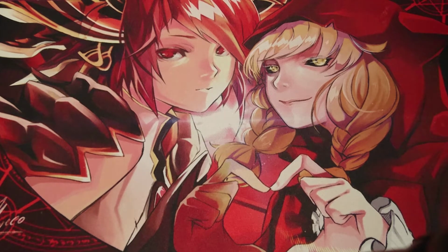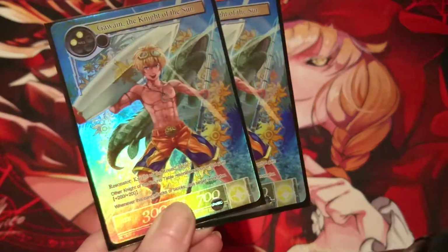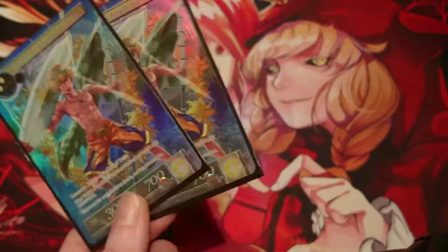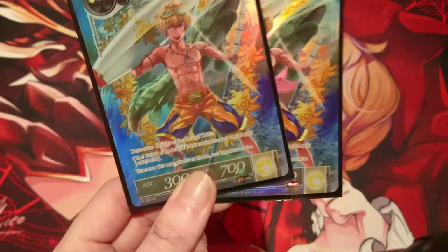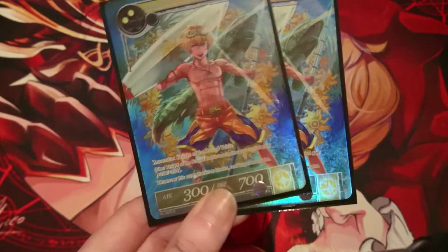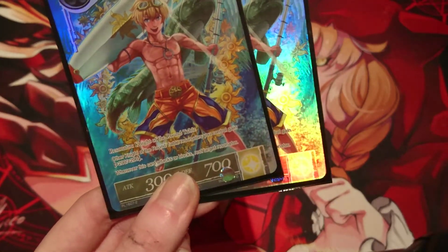And then next up, just for a little bit of fun, I'm also including Gawain, Knight of the Sun. I actually managed to get the promo versions of him. I need to get 2 more promos of him because I only have 2 right now. And, as much as I like the other artwork, I prefer this one more because it looks so much cooler. He's a 2-cost Knight of the Round Table, 300, 700. Our other Knights of the Round Table that we control gain 200, 200.